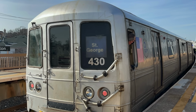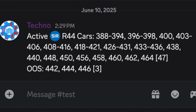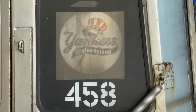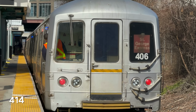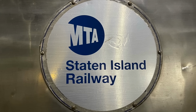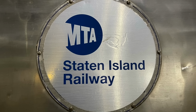Leaving 47 R44 cars, or 11 trains and some spare cars, active, listed here. As many of you have noticed, there have been less and less R44s left with physical roll signs. R44 414 was the last unit to have a roll sign, which was recently replaced with the Staten Island Railway logo as of June 5th, 2025.